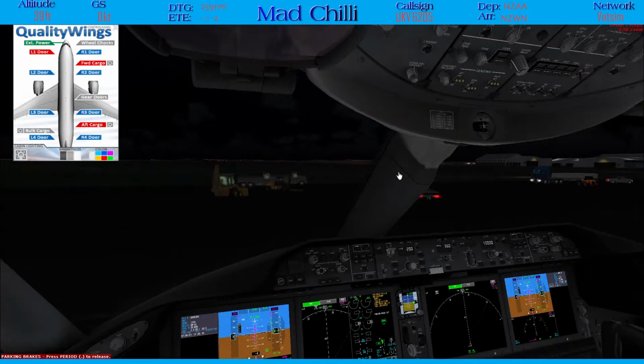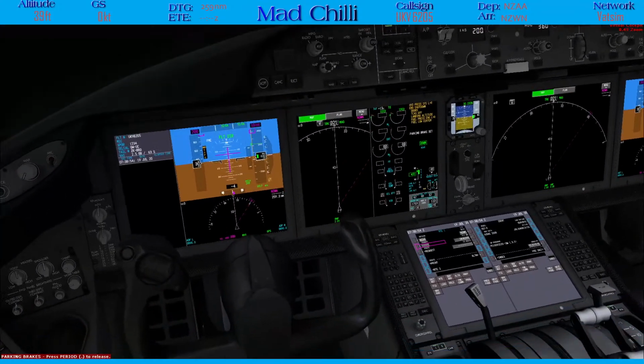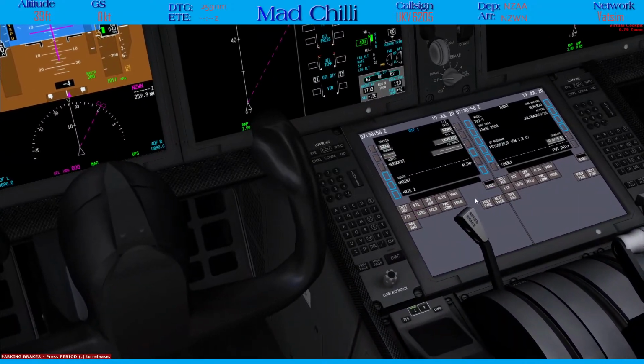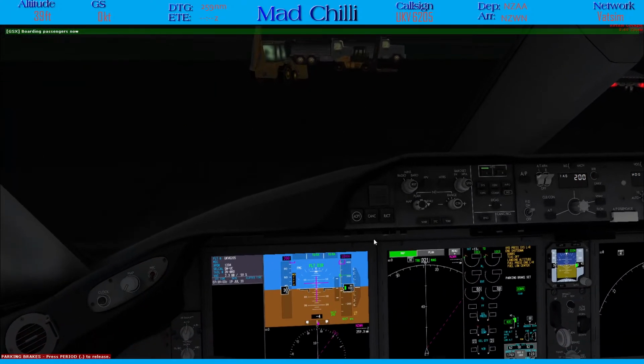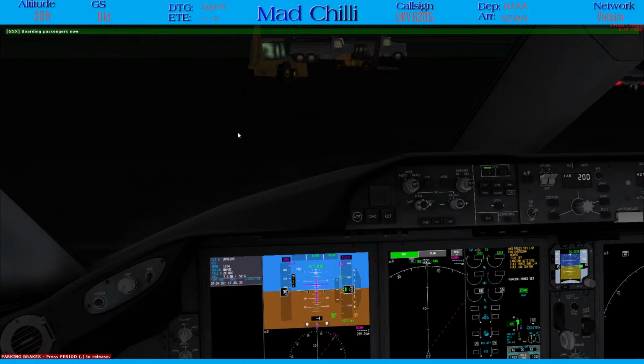Pre-flight checklist. Auckland Tower, Bluebird 455, refiled, the route is okay. Bluebird 455, cleared Christchurch 1, flight level 340, the Pegasus 3 Quebec departure, Carpi transition, squawk 5052. Bluebird 455, cleared Christchurch 1, flight level 340, Pegasus 3 Quebec departure, Carpi transition, squawk 5052. Bluebird 455, read back is correct.